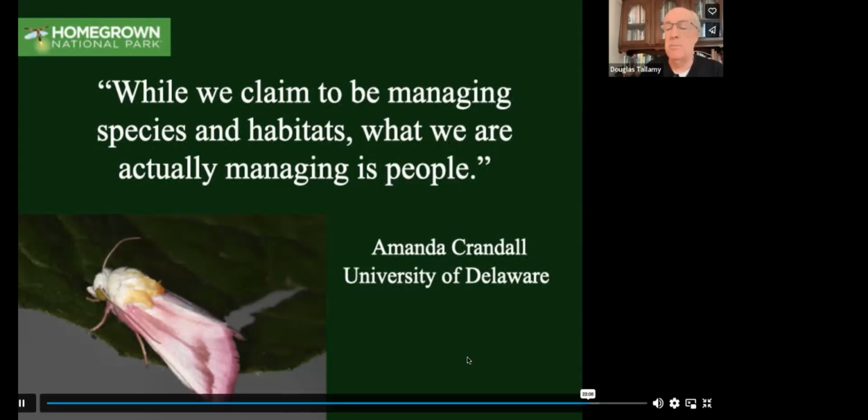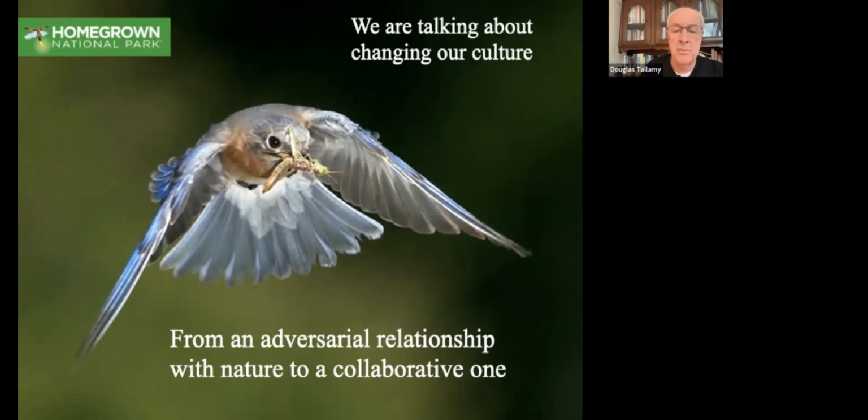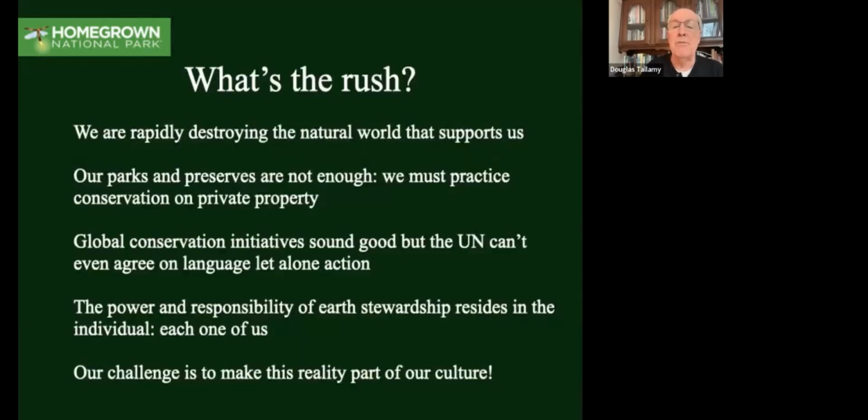It has been degraded because of the way we've treated our land, but we can also restore it. So we're talking about changing the culture. We've mentioned that, but it's so important. Right now, it's an adversarial relationship with nature. We must change it to a collaborative one if this is going to work.